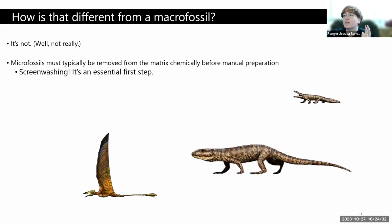So how's a microfossil different from a macrofossil? That's not really. Fossils are fossils, and the techniques that we use to prepare them are often incredibly similar, whether it's super teeny tiny or really, really big. But again, the really important difference is microfossils are typically removed from the matrix chemically before that manual preparation begins. So first step, screen washing.